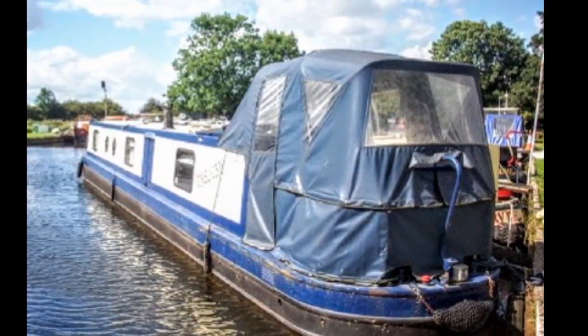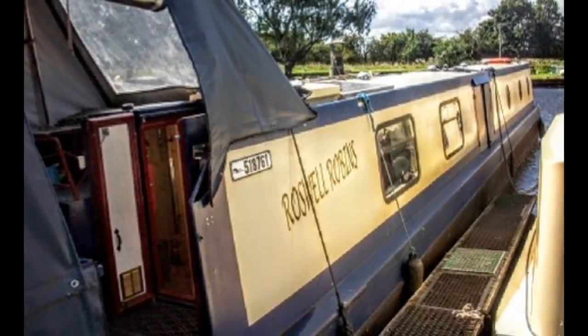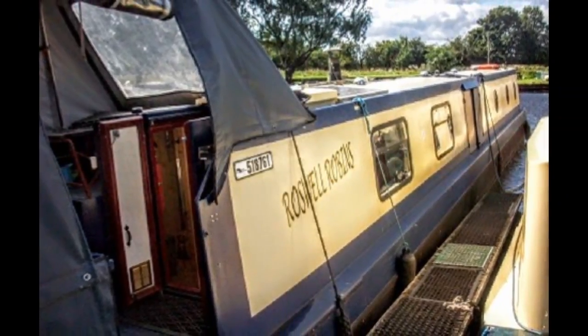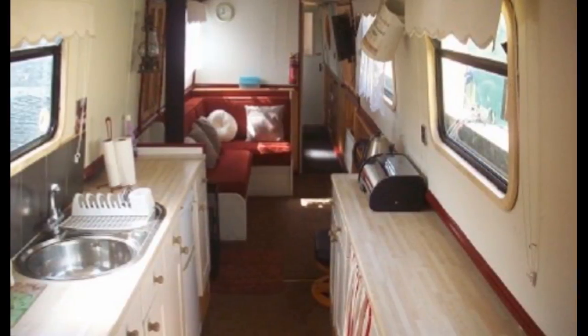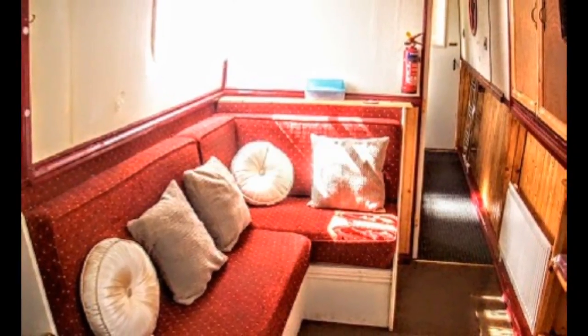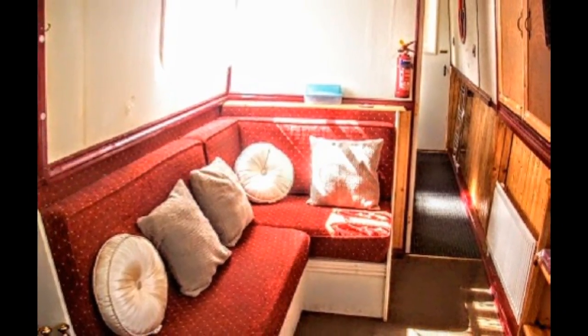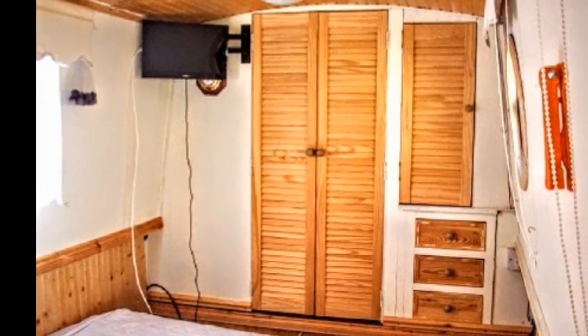So this is the last boat we looked at. It's actually at a marina just up the road from the one we looked at last, and this is a boat we quite liked. It did need a bit of updating, I think most would, but we did quite like this one because it had an extra bedroom, which would be quite handy.